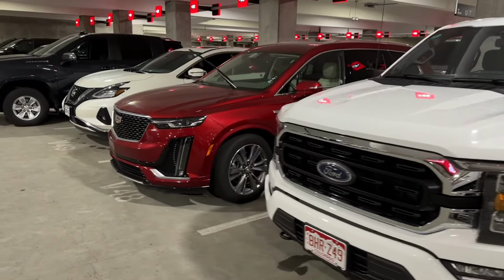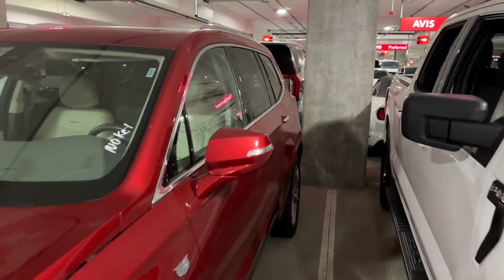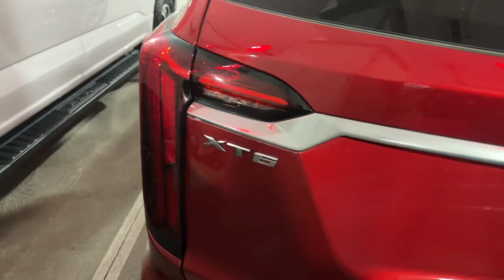Here's one of the newer Cadillacs with the wiper, no key. Is this an XT6, guys? I'm thinking this is an XT6 with just the new front end on it. Here's the back of that Yukon Denali. 400, yeah, XT6 all-wheel drive.